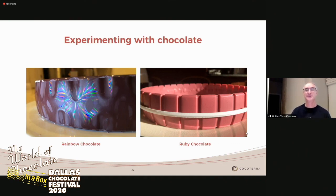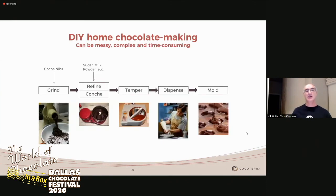And by the way, you'll notice these are rings, as Sandra mentioned. These were made on our CocoTerra system, and I'll talk about why we do rings and how that works. But if you're making chocolate at home, it can be messy and complicated, and it can take 1, 2, 3 days, but it can be done, and you can buy these different appliances. Here's a Champion juicer to do your grinding, an Indian spice grinder, a melanger, a wet grinder to do your refining and conching. You can get a tempering machine to learn to table temper. You can get a piping bag to dispense. And finally, you can buy some molds and pour it in there.